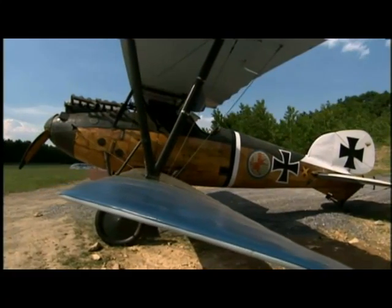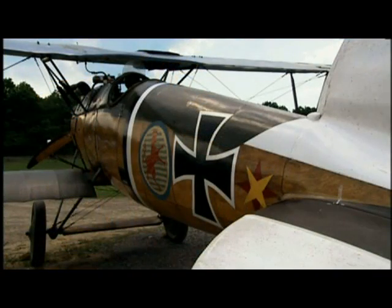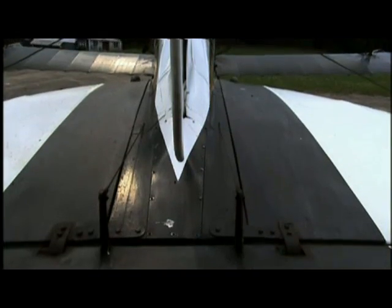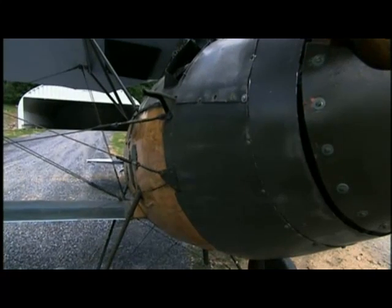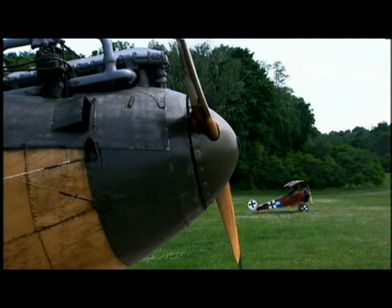Also unique about the Albatross was its fuselage. It was made from plywood in what is known as a monocoque construction, where the rigidity is in the shell. This eliminated the need for internal bracing. More space and better aerodynamics, a new word in 1917. This was a glimpse of the future.